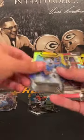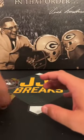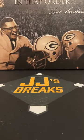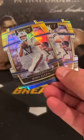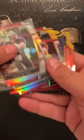Javonte, Pitts. Okay. There's not. So Javonte ended up with 4 die cuts. Amon-Ra had 5 die cuts. And Pitts had 4, with one of them being a silver. All right, Burrow, I think, only just had the 1 die cut for Burrow. Josh Allen had 2 base die cuts. Mahomes had 4, 3 base and a premier. Brady had a silver, 2 base, and a club level.